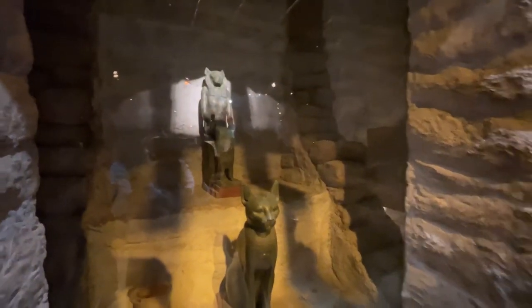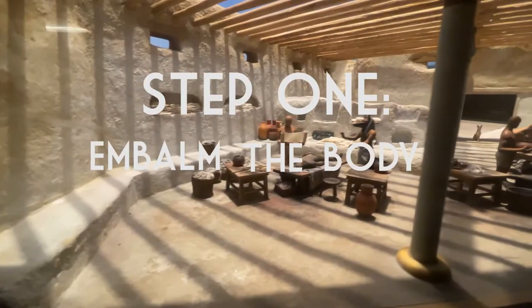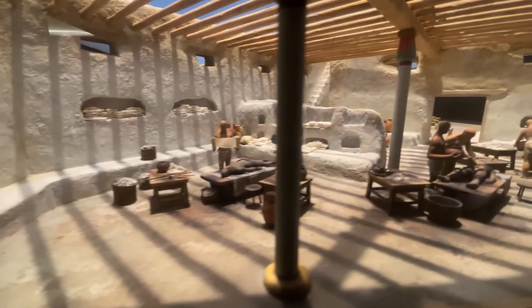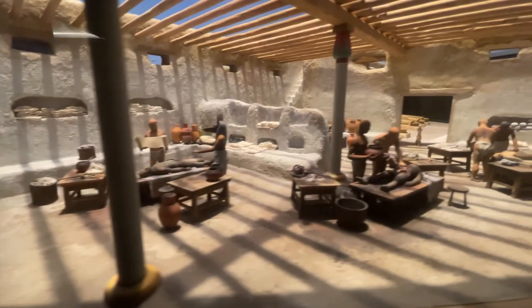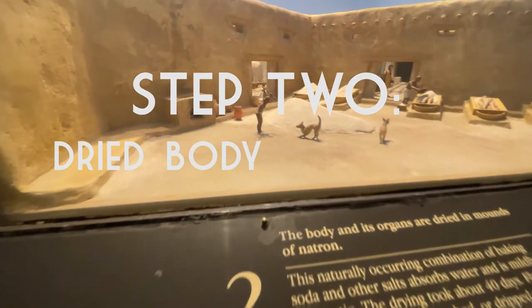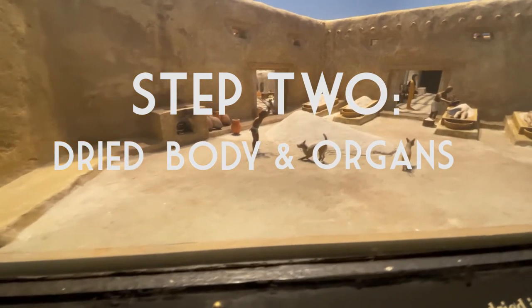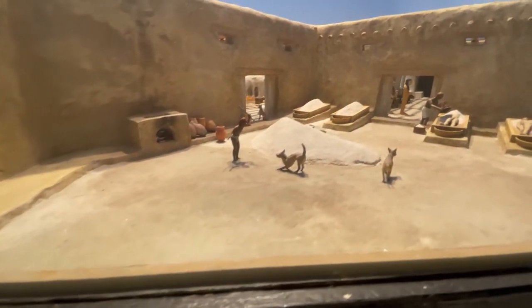Other than the mummies, there is a complete step-by-step diorama of how these mummies were created. Step 1. Embalm the body. Step 2. Body and its organs are dried in mounds of natron, a mix of baking soda and other salts, for 40 days.